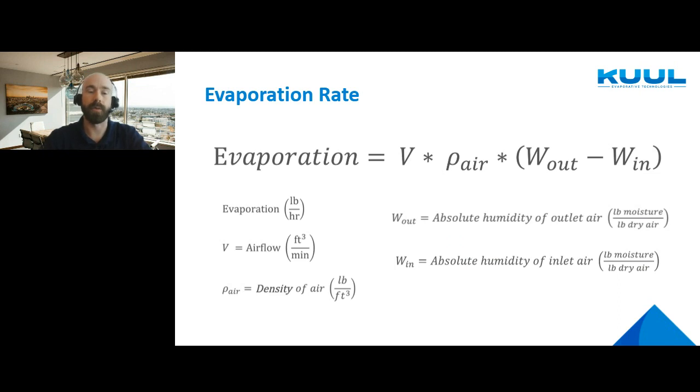The next most important, or sometimes even the most important, factor when looking at a direct evaporative cooling system is the evaporation rate. So the evaporation rate is calculated for a direct evaporative cooling system based on the airflow, the density of that air, and then the change in absolute humidity from the inlet to the outlet. So why is this important? Well, the evaporation rate is extremely important when designing the system because it's a huge factor in determining water usage as well as your plumbing sizing going into the system and how much water that system is going to need as a whole. Now, this is going to come into play later on when Sean gets into the TC 9.9.